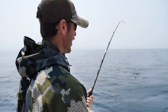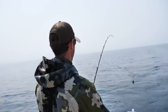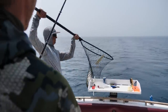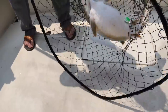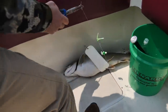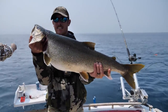Wow. Look at how wide it is on his back. This is a Goliath lake trout. I don't know how big these things get. This is huge. Like the belly, I can see it from 100 yards out there. That's a hammer. Dude, look at that hammer! That's massive, dude. Look how fat that is.